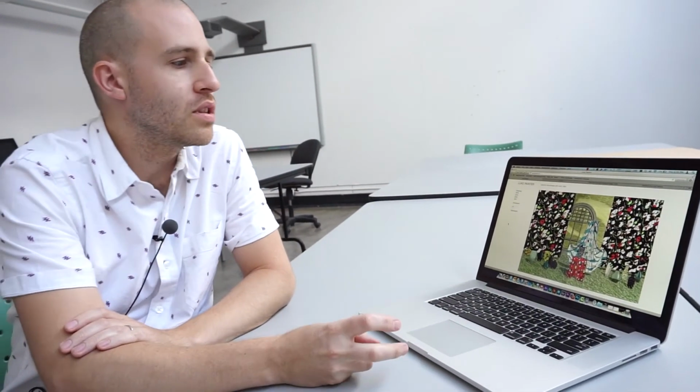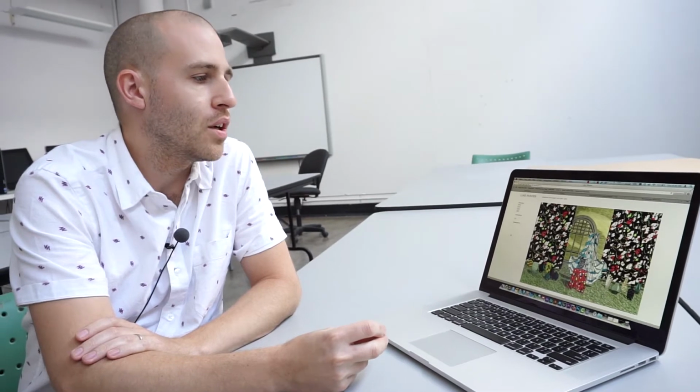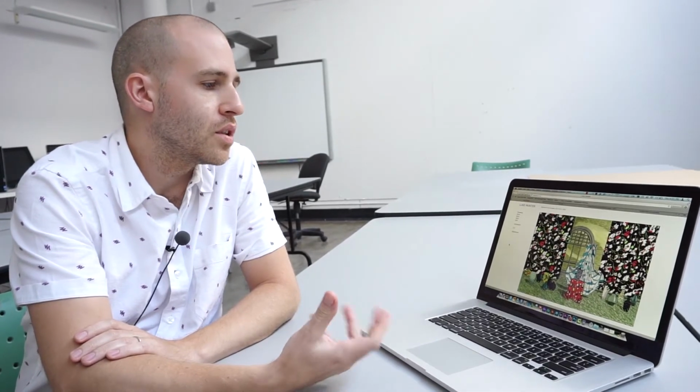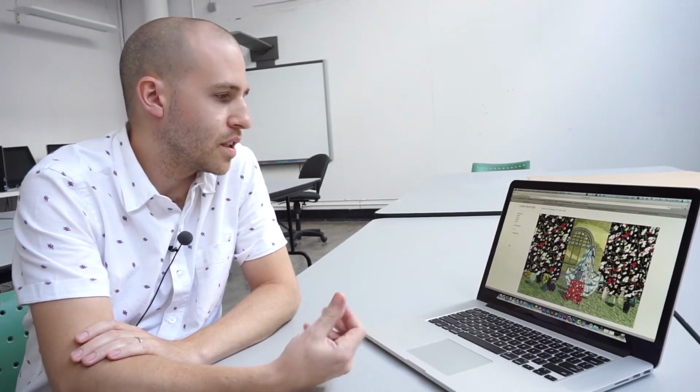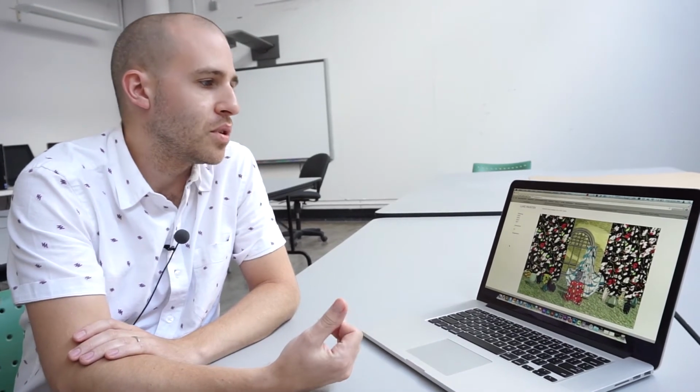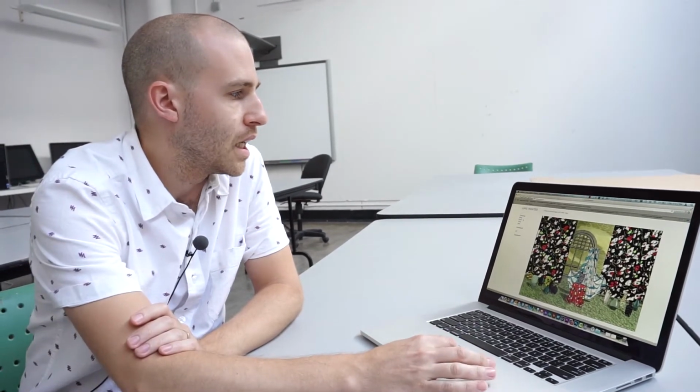I work mostly in ink on paper. This is a work from this past year, and it looks like it's just ink on paper, but I model it in a 3D program first, and then I use that 3D model as the basis for my drawing. I do a lot of large scale drawing. This is a bit of a smaller one.